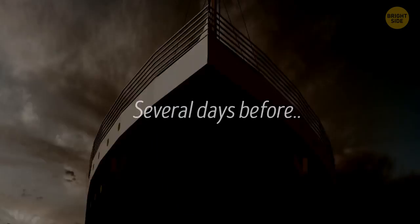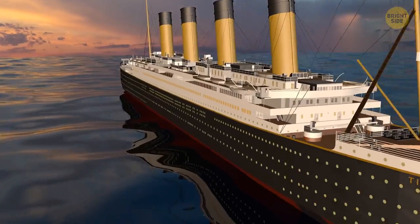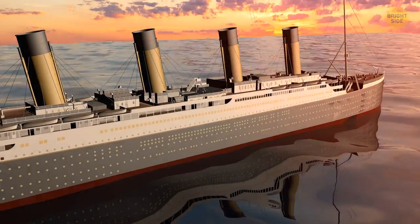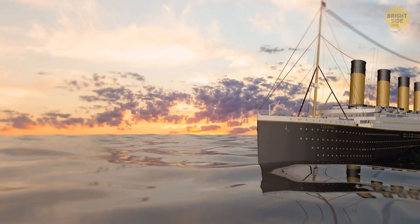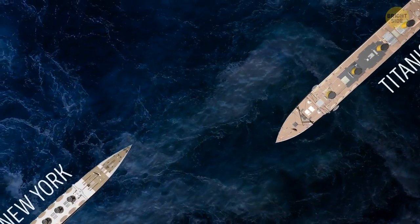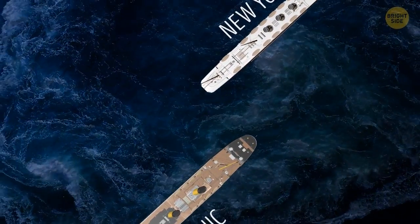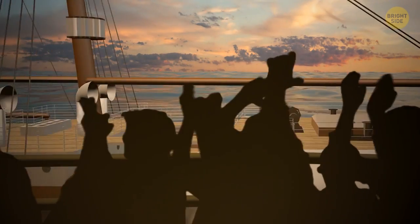Several days before our iceberg made it to the Atlantic Ocean, a magnificent ship left port. It was a luxurious steamship carrying more than 3,000 passengers and crew members. At that time, it was the largest ship ever built. The liner was called the Titanic. It was considered unsinkable. At the very beginning of its journey, it nearly collided with the steamship New York. Luckily, the Titanic managed to pass by the other vessel with a couple of feet to spare. The people crowding the liner's decks let out a collective sigh of relief. Little did they know what was awaiting them in the nearest future.